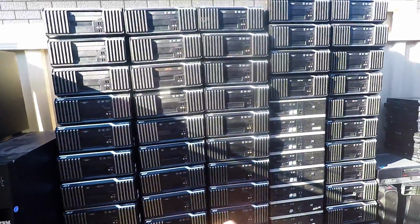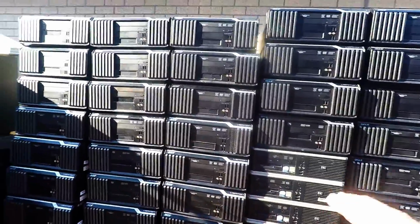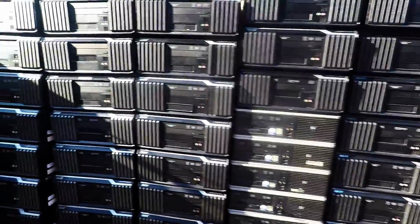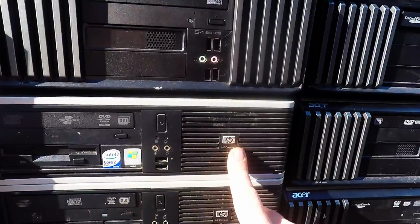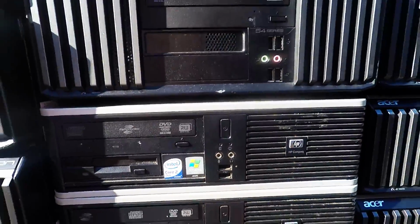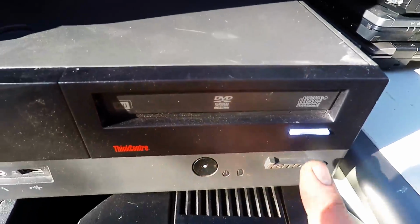So what do we get? There's 14 per row. It's 42, 44, 46, 48, 50, 56 Acers, and also got some HPs, Core 2 Duo, Windows Vista, nothing much. Got 14 of them, and just the solitary one Lenovo ThinkCentre with the AMD.